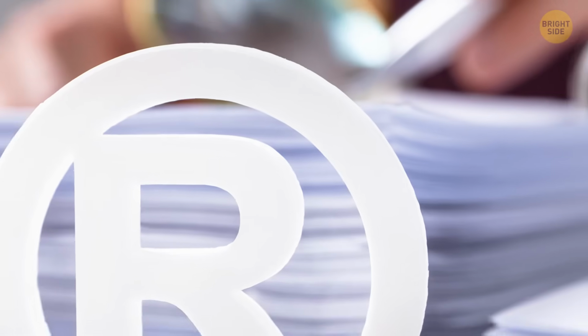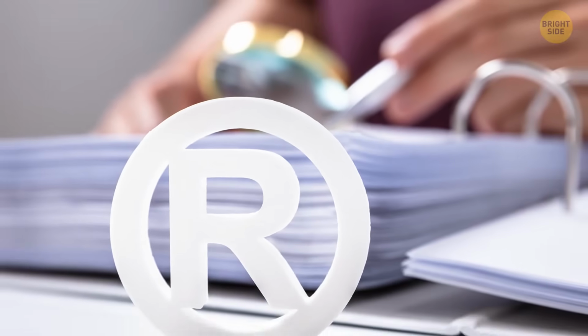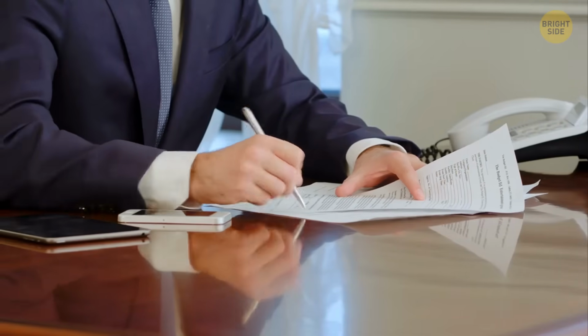The letter R in a circle on the product's packaging means that the trademark is officially registered.